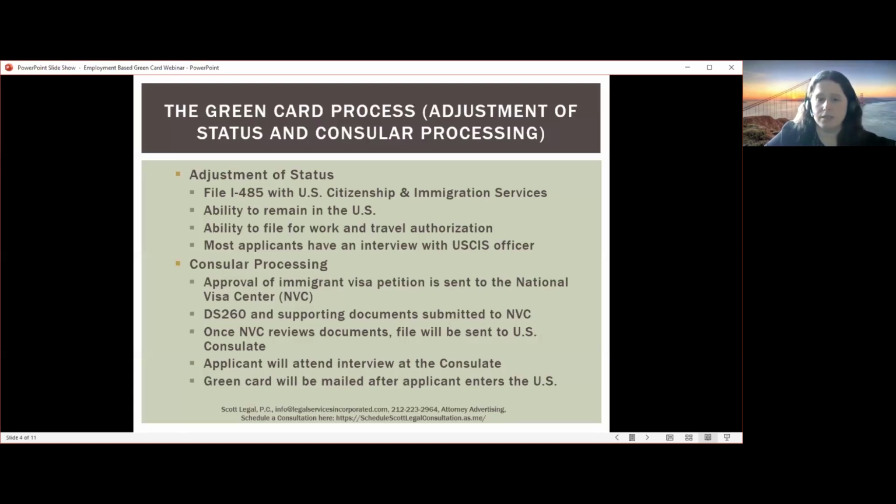With consular processing, the way it works is the I-140 approval is sent to the National Visa Center. The National Visa Center will issue a welcome letter saying, please provide this information. The applicant will complete an online form called a DS-260 that has a lot of biographical information, and then submit supporting documents to the National Visa Center, things like birth certificates, marriage certificates, police records.